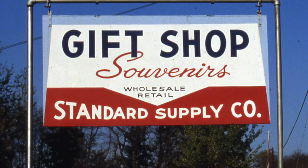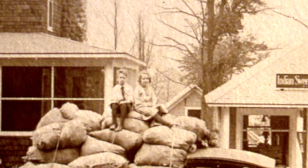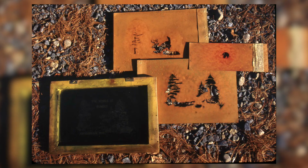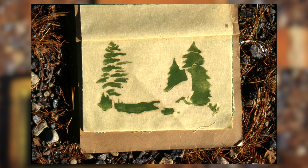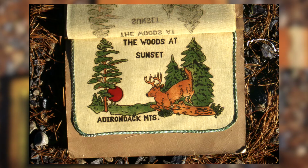Initially, Standard Supply Company made their own silk-screened pillow covers. John A.'s daughter, Marlene, created hundreds of designs. She drew the pictures and cut out a series of stencils used to make the screens for multicolored covers, one screen for each color in the final print.